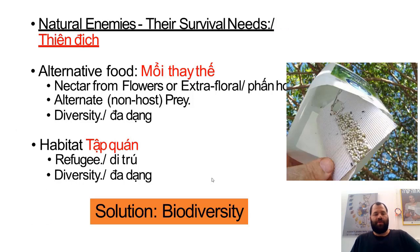So let's talk first about natural enemies. What we actually need to provide them, apart from either predating, eating, or infecting our pest, we need to think about two main things. One is an alternative food source. So this includes, for example, nectar from flowers or extra floral nectaries that we can see in a lot of types of crops. We can provide them with alternative prey.